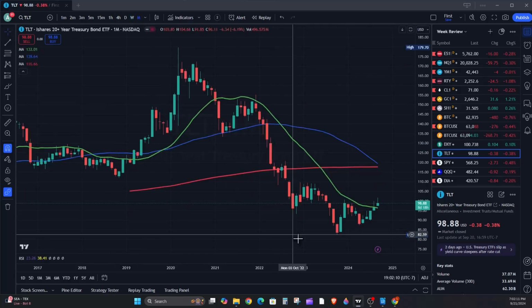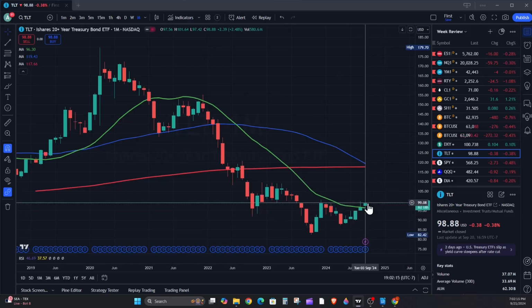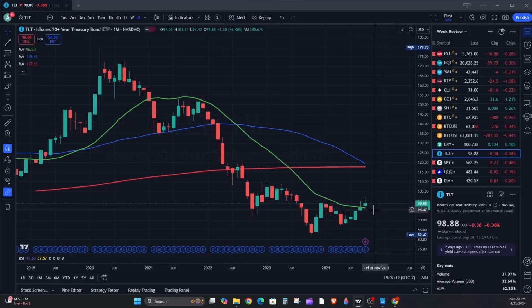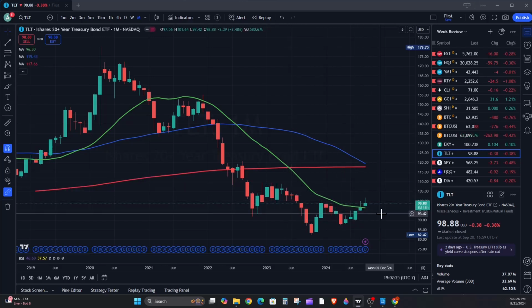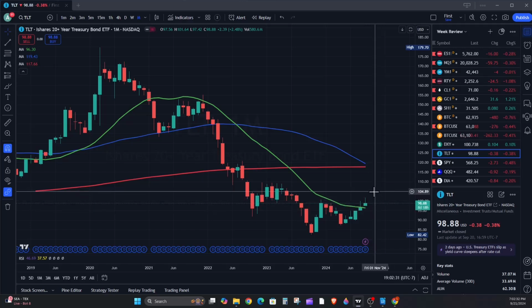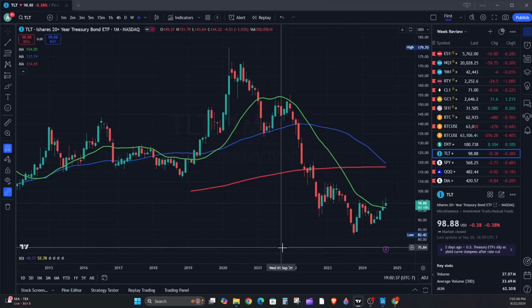So when we look at the monthly chart, I hope this bar closes a nice green bar and not a topping tail. As long as we stay above this 20-day moving average, I would like to see this bar actually be a solid green bar, not a topping tail. So we'll see. We got 7 days left, but it looks bullish.